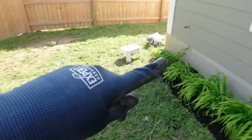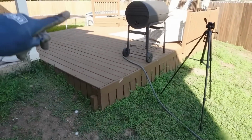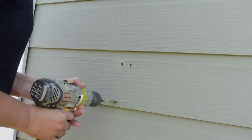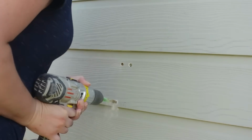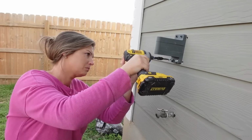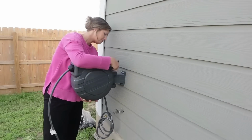Another space that looked messy all the time was my backyard, specifically because of my hose. I'm always running water into the pool, and so I decided to do something to make that look better and work better. So I got this retractable hose and added it to the back of the house, and because I use the hose so much, I don't have to worry about rolling it up every single time.